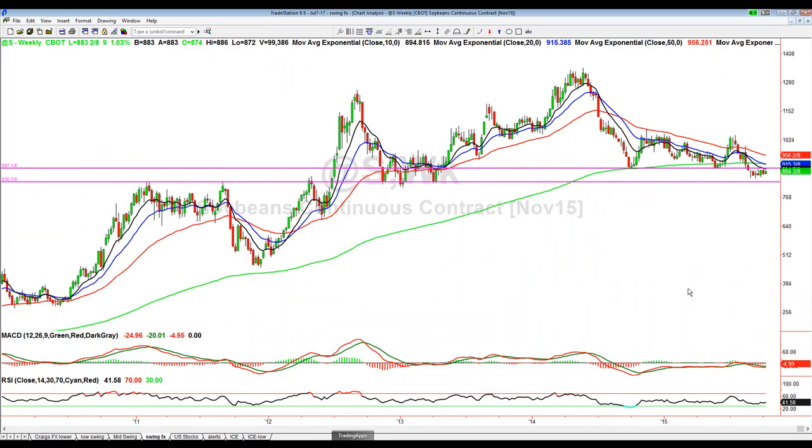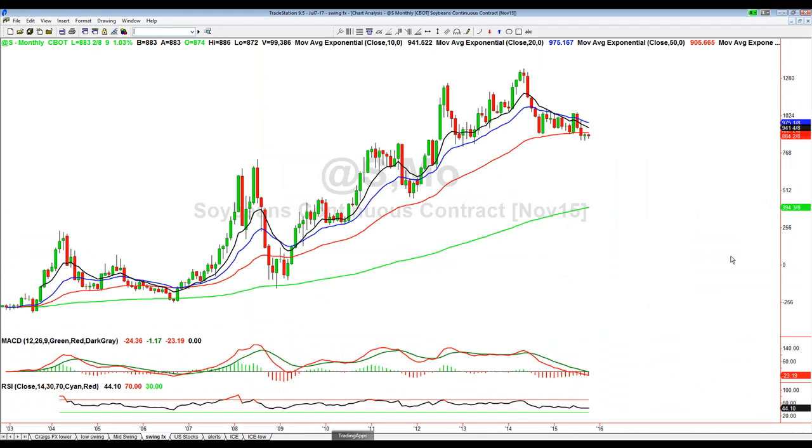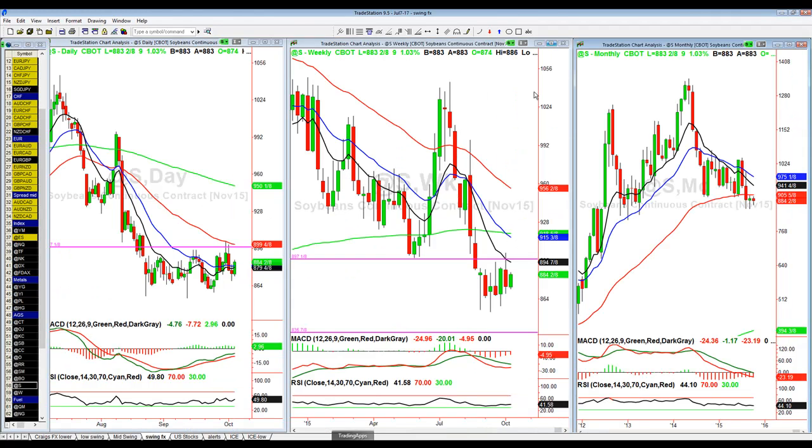Now, with soybeans, there's a lovely weekly PLT right there, as you can see they're rejecting off of this really strong level. I don't like it. I really think it could move a long way, have a look at this monthly. The monthly is just broken down through that level. It's got plenty of room. It's just gone into a downtrend on the monthly, but I'm not taking this trade.